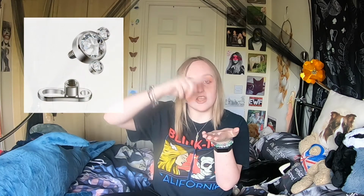Now, if you don't know what a dermal implant is, I'll give a brief description of what it looks like, and I'll also insert a couple of images of what they look like when they're not in the skin. Essentially, a pocket is made in the skin and almost like a little hook is put into the pocket, it heals round, and then you have a top which can be unscrewed and you can change the jewellery on top. And you are left with little gems or balls or spikes, whatever you want, sticking out your skin.